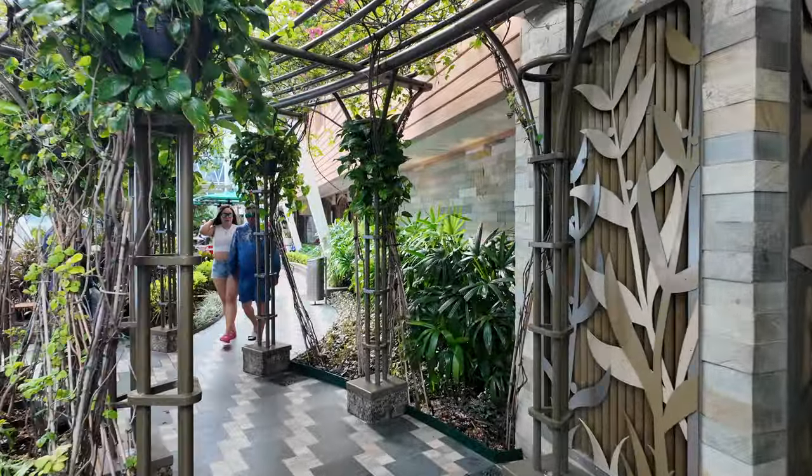And then down one level on deck three is the conference center. And that is our tour of Symphony of the Seas.